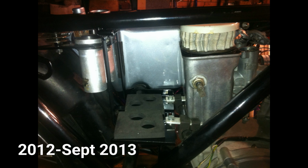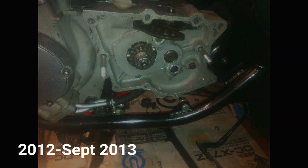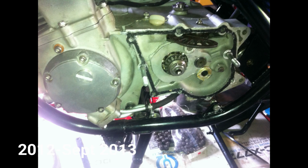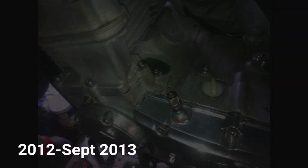Beginning to fit electrics. You can see the coils there in the electrical tray, similar to the twins really. And then finally getting the gearbox together and the outer covers on. And you can tell that once we get to the gasket stage and the outer cover, then things are beginning to look fairly complete.